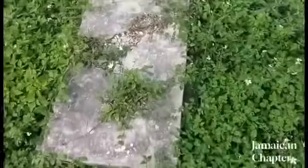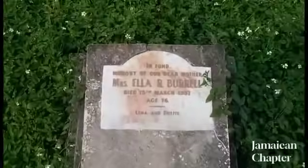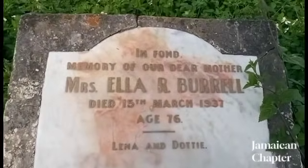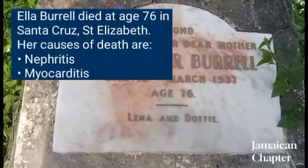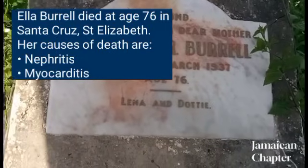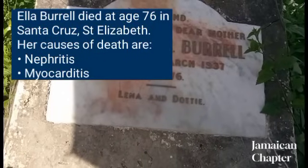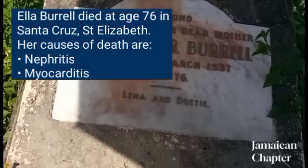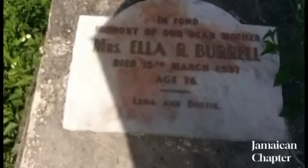This grave here is damaged on the body part of it, but the headstone is still readable. And it says, in fond memory of our dear mother, Mistress Ella R. Burrell. Mistress Ella R. Burrell died the 15th of March 1937, age 76. So she died in 1937.